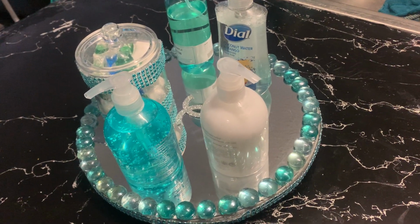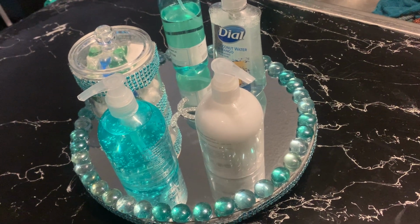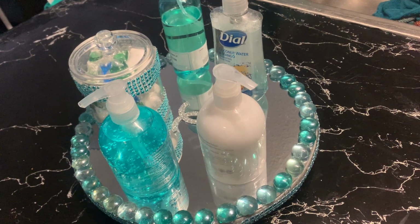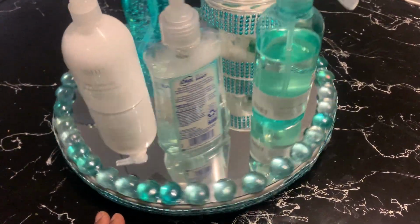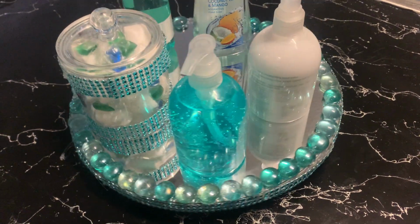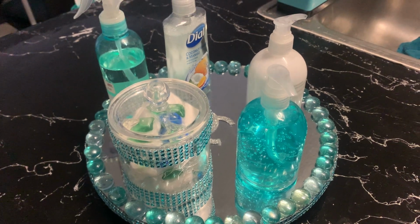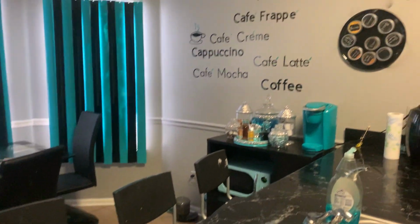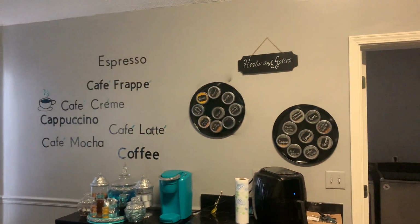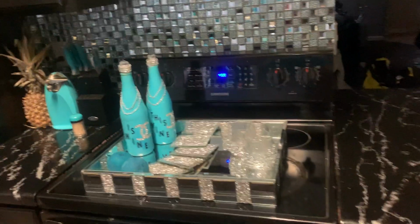And I'm going to do a tour of my kitchen in about a day or two because I got some things that I'm still trying to do. But this is the tray, and y'all please do not pay attention to the background of this video because I have so much stuff to do. But that's my coffee bar, my spice rack and stuff, y'all. But I'm going to show you all my vignettes.